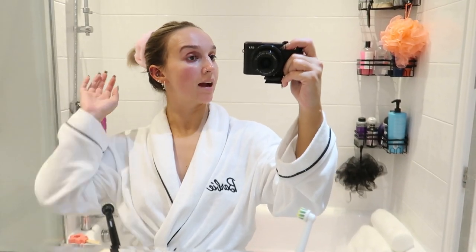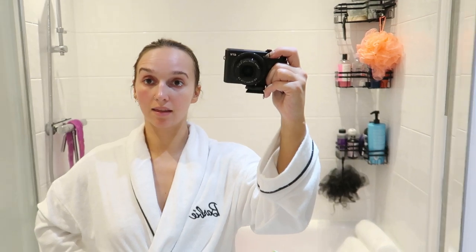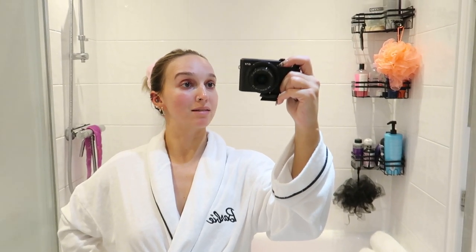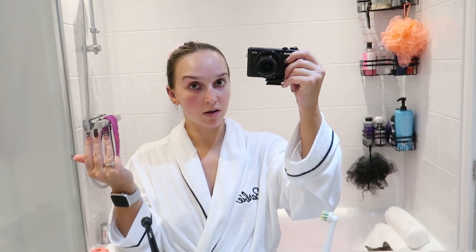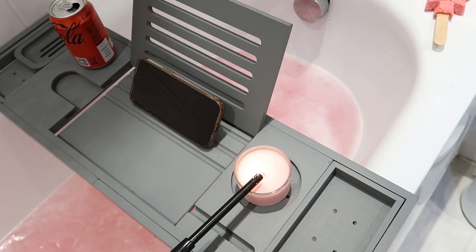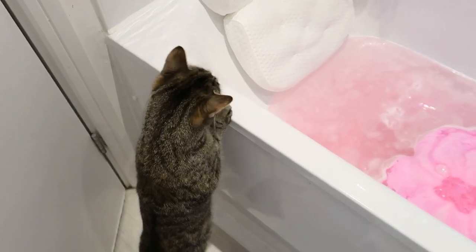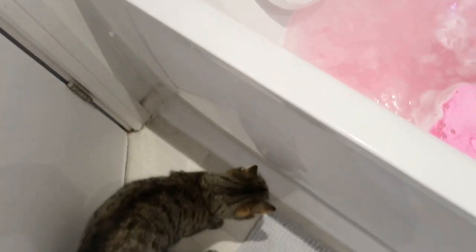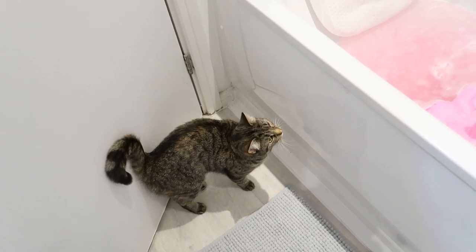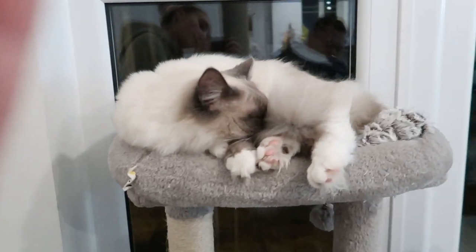So makeup's off, hair is in a bun, and I am ready to have a bath because Eevee's just been sick. I'm hoping she's gonna be okay. Very stressed, need a bath and a cookie, and hopefully my cat is okay. And relax. I don't think you wanna go in there, Bubba. Hey, you definitely don't wanna go in there. You hate the shower and the bath. There she is.